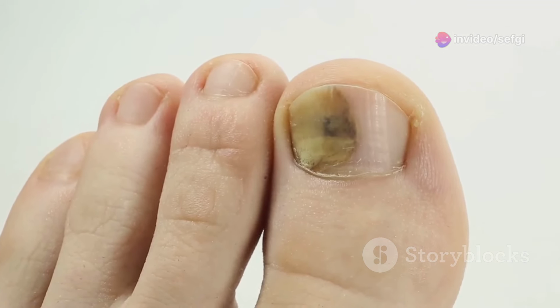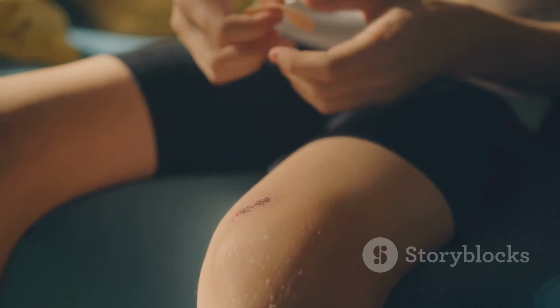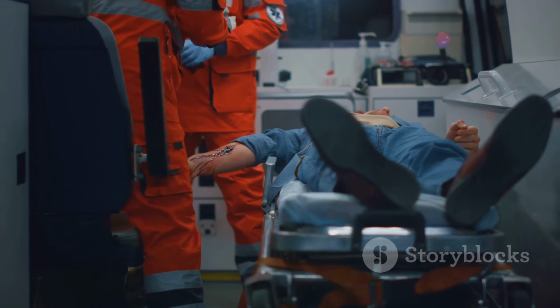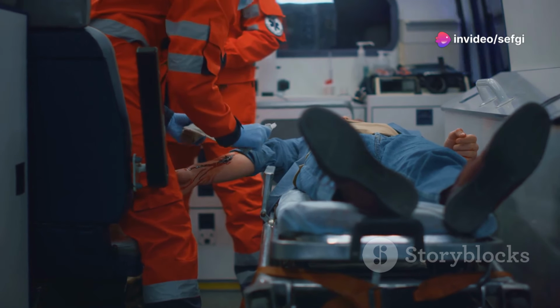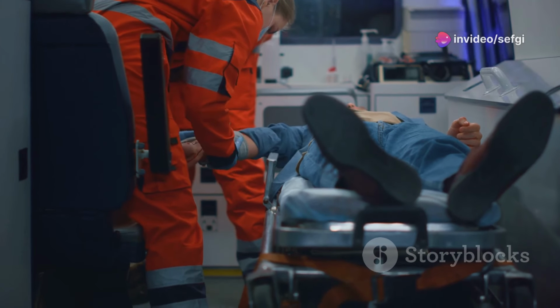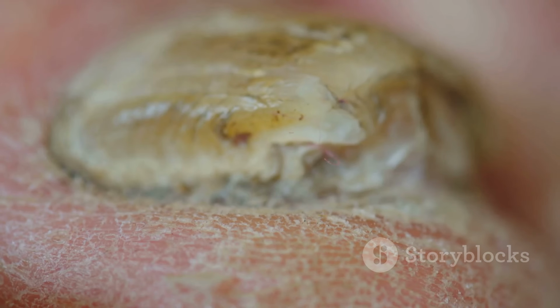Let's delve into this. Severe pain or bleeding is one such indicator. A puncture wound from a rusty nail can be quite painful, and it may bleed. However, if the pain becomes unbearable or if the bleeding doesn't stop after applying pressure with a clean cloth, it's time to seek medical help.